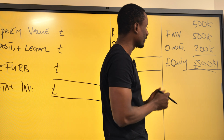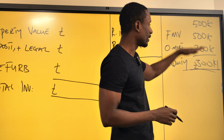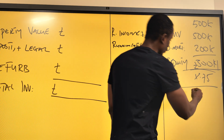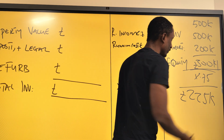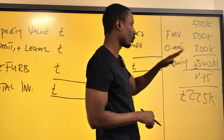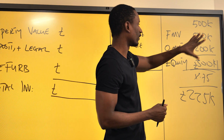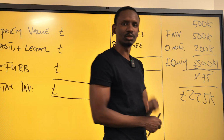If you're very clever, you can approach your lender or any other person to lend you money based on your equity. Most lenders will lend you 75% of your £300,000, and that would be £225,000. With that £225,000, we can use that money to go and do our investment. But this means additional borrowing on your property itself. You would have to pay additional interest for that £225,000.